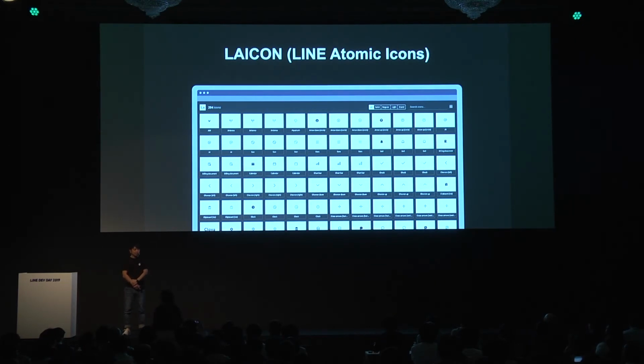Next is LICON, which stands for LINE Atomic Icon. We compared icons to elements and created a periodic table. Icons need to be accessible in order to fulfill their purpose. So, LICON is the single source that lets you easily search for our icons. It is also possible to add metadata to let people search for icons other than by their names. There are currently more than 200 icons registered, and they are being used in LINE's web services.